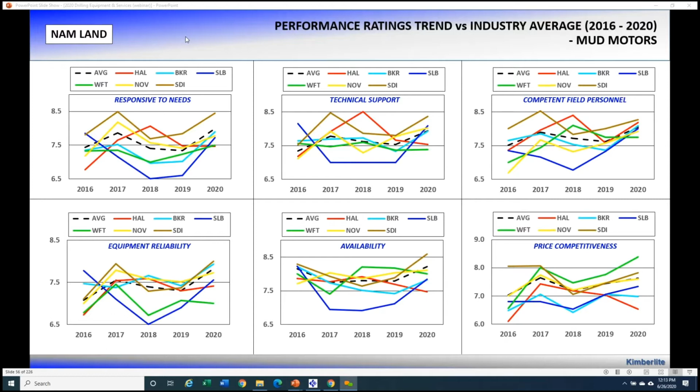Here, when we benchmark these thousands of ratings through the voice of the E&P operators, the voice of the operator peers, you can see that certain suppliers such as Weatherford and Schlumberger, even Baker Hughes, have consistently underperformed in the area of responsiveness to needs, whereas Scientific Drilling has consistently outperformed industry average. And you can see the same often happens for equipment reliability, technical support, and competency of field service personnel.